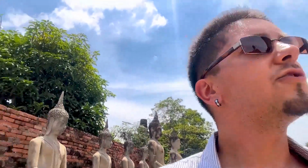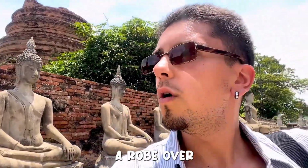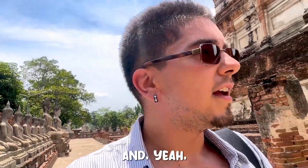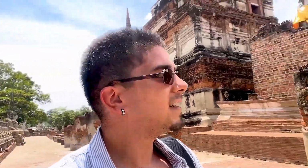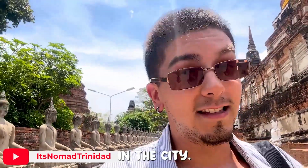So I think for like 100 baht, you're able to put a robe over these monk statues. I don't know what it represents, but I think it's pretty cool. And yeah, you can just leave it on them and they put it on for you, or you get to do it. And I think it's a respectful thing, you know? And damn, wow. I think I'm more impressed with these temples than the ones that we got to see in the city.